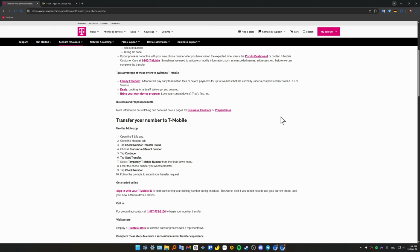And once you have it, give your new provider your T-Mobile account number, your billing zip code, and this 6-digit PIN. And do not cancel your T-Mobile service manually. The transfer process handles the cancellation for you. And this is how you unlock your number and move to a new carrier.